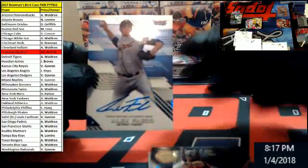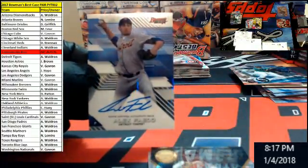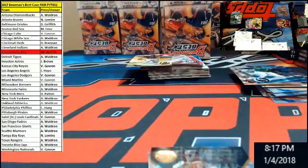He actually has a small following. I didn't even know it. I had some of his stuff and I put it up on the old eBay and bam, it went quick. But kind of surprising for a pitcher. Usually everybody's out for the hitters right now.